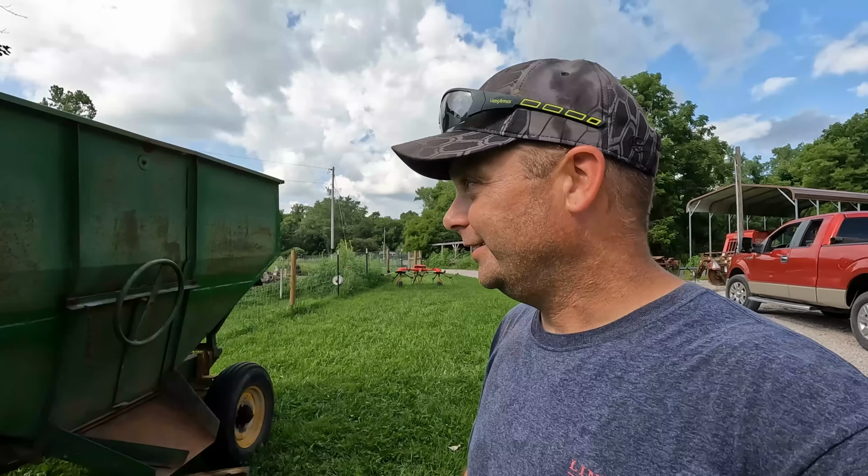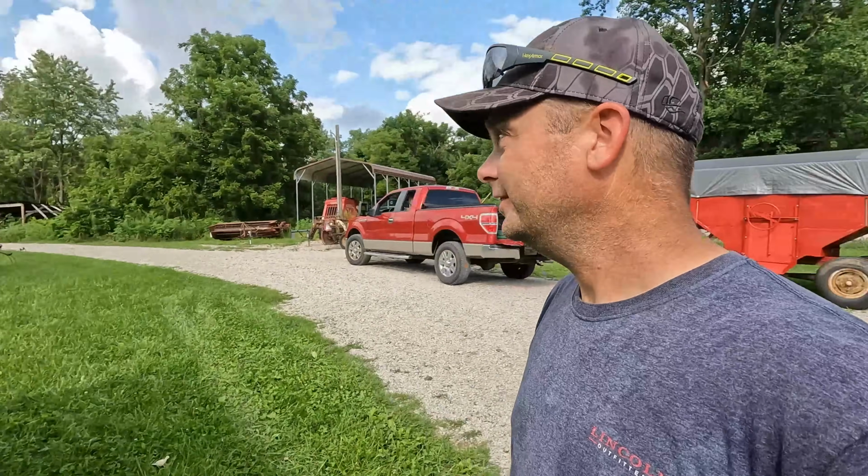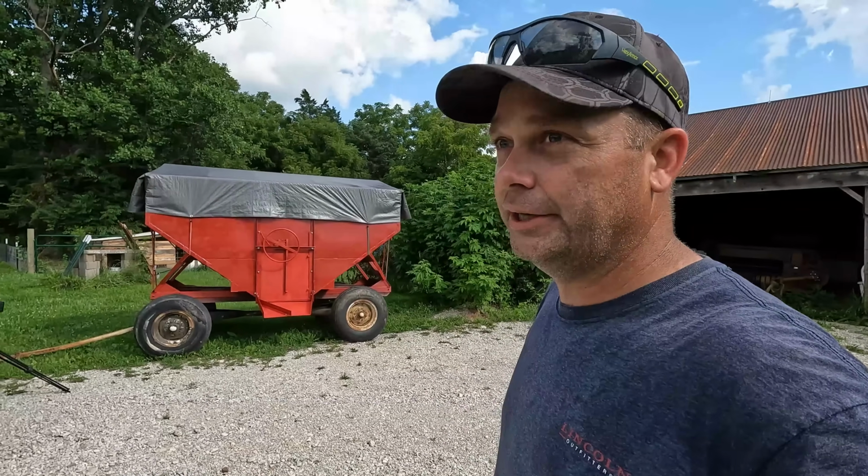So the sun came back out today. It has been a hot day today. I've been working on a project over by the pond, and the truck should be here anytime soon to fill these up. So the paint is dry now. The silicone is dry. Everything looks good. So what I want to do now is I just want to go ahead and get the tarp off of this wagon so that it's ready to go when the truck arrives.